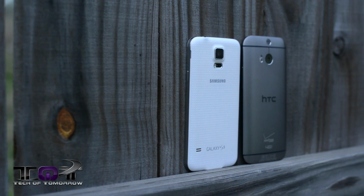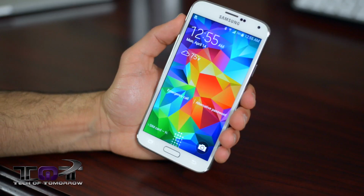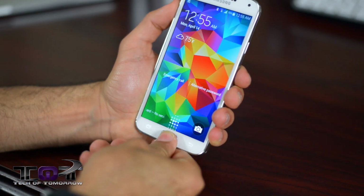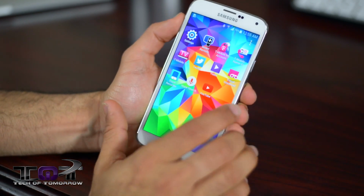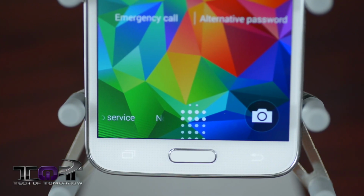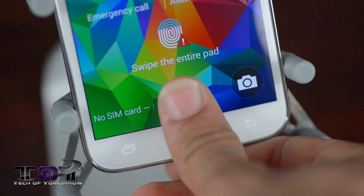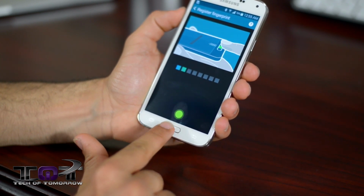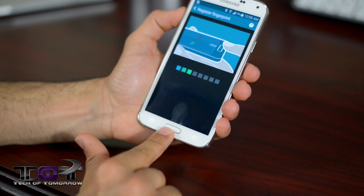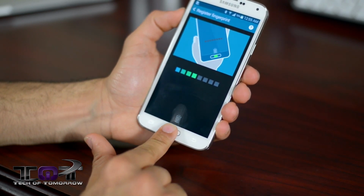Next up are the main star features of both of these devices, starting off with the S5. The first one is the fingerprint scanner that lives under the home button. Very similar to the iPhone 5S, but there's a fundamental difference. Since Samsung's home buttons are very narrow, you actually have to swipe your finger on the home button. The setup process is pretty weird too. Compared to the iPhone's process of just repeatedly tapping the home button, the S5 wants you to swipe your finger over the home button 8 times to register your fingerprint.